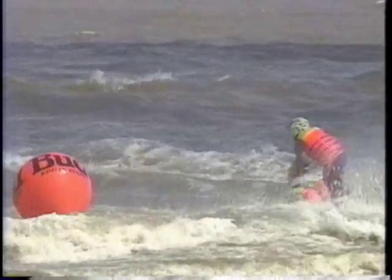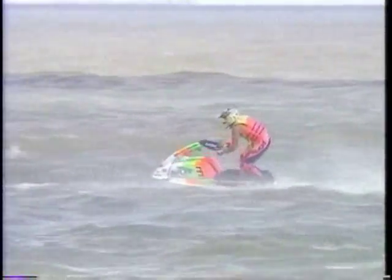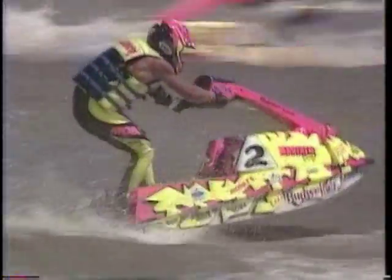Boat number 1, the '85 novice world champion. Then went on to win the expert title, then 4 world championships. And he is on his way to a 4th consecutive win here. Outstanding. Chris Fischetti holding on to that 3rd spot, looking very fatigued right now.